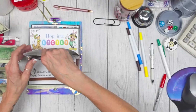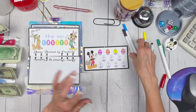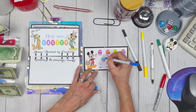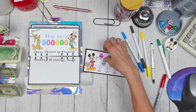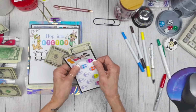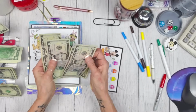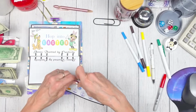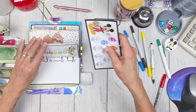Loving that. Love it. We're going to hop into Easter. And yes, this is for next year. Yep. I'm already saving for next year. And Easter is getting 5. And that means we should have $25 in here. 5, 10, 15, 20, $25 for Easter. Loving it. Being ahead for next year.